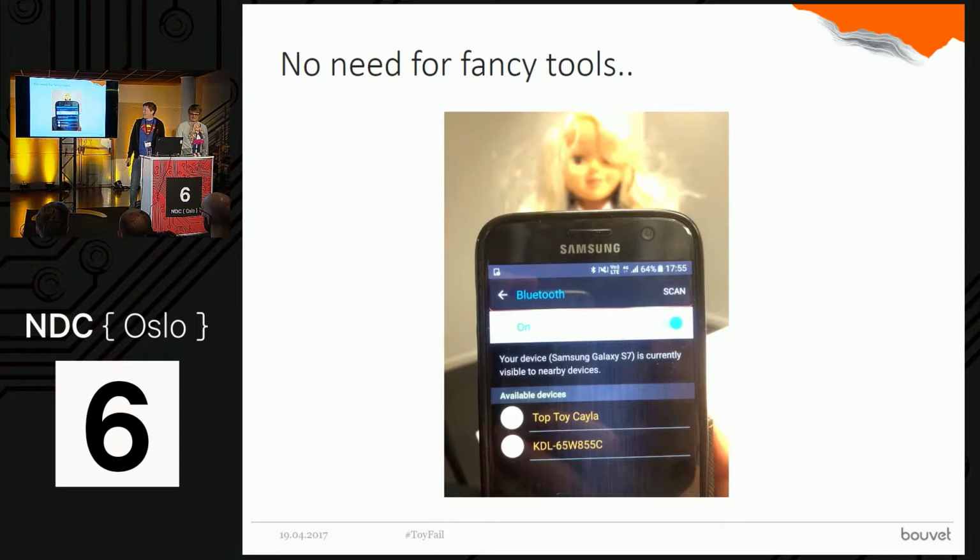However, we were actually quite disappointed. After buying all this equipment, we realized that there was no need for fancy tools. Kayla did not have any authentication at all. You can actually use your mobile phone to take full control, listen to the conversations, and have her say whatever you want. And we'll try to do a quick demonstration here.